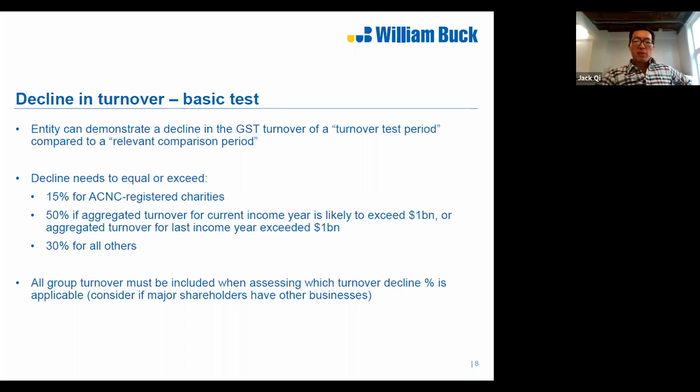Now, in terms of how much turnover there needs to be a drop-off, I think for the vast majority, if not everyone here, 30% is a relevant figure. The figure is 15% drop in turnover if you're an ACNC registered charity. And if you happen to be part of a massive international group with a global combined turnover of more than 1 billion Australian dollars, then the bar is set higher at 50% drop in turnover. So for the purposes of this webinar, we're just going to assume it's 30%.